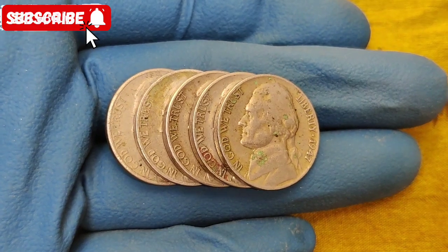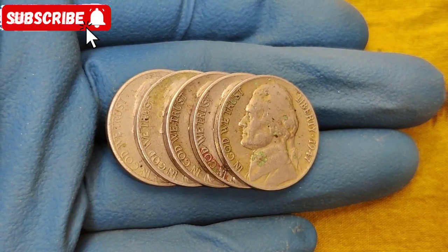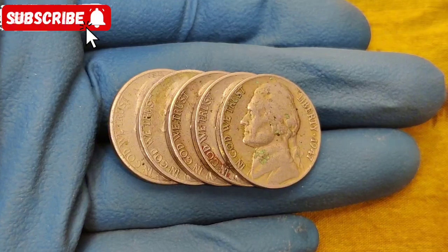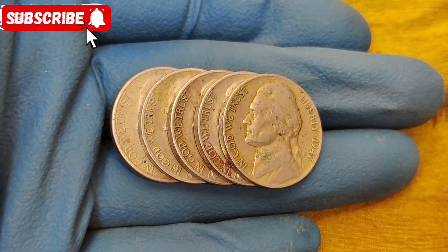Have you ever held something so ordinary that turned out to be extraordinary? A small piece of metal that could rewrite your destiny, something hiding in your change jar right now, worth more than gold, more than diamonds, more than most people will ever touch in a lifetime.